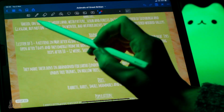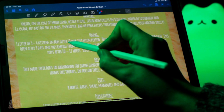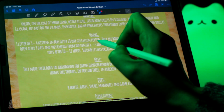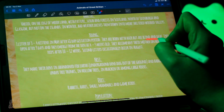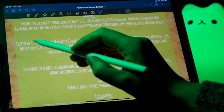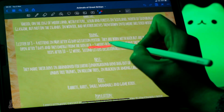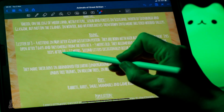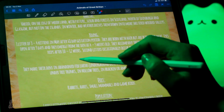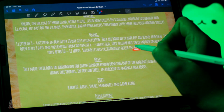They have one litter a year of 3 to 4 kittens, born in May after a 68-day gestation period. They are born without hair and are blind and deaf. Eyes open after 9 days, and they emerge from the den at 4 to 5 weeks old. They accompany their mother on hunting trips after 10 to 12 weeks. Second litters occasionally occur in August.